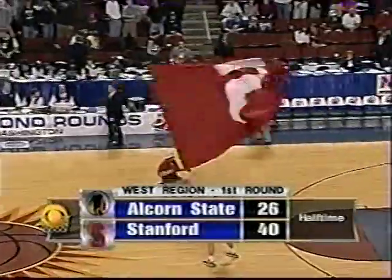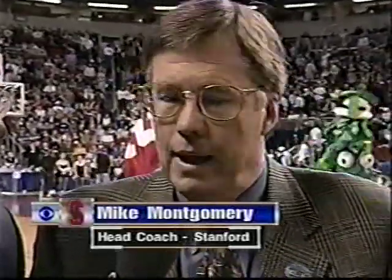Let's go over to Mike Harris. All right, thanks very much, Kevin. Coach, you're in control of the game, but it looked like there were some things you didn't like out there. Well, we're not running the offense real cleanly. We haven't shot the ball well. Then the other thing is point of attack. They're taking it at the point of attack.